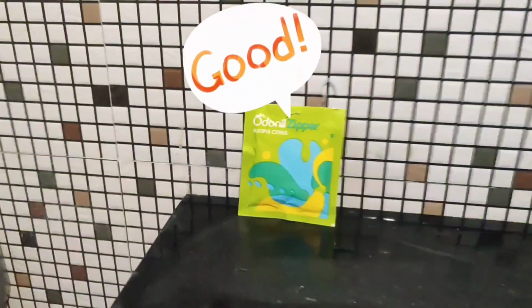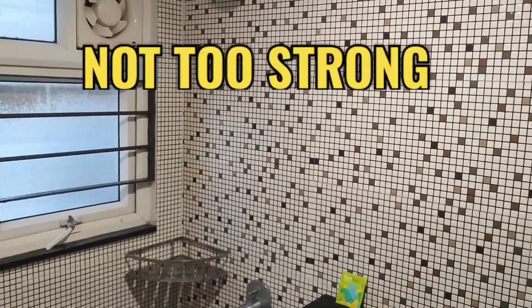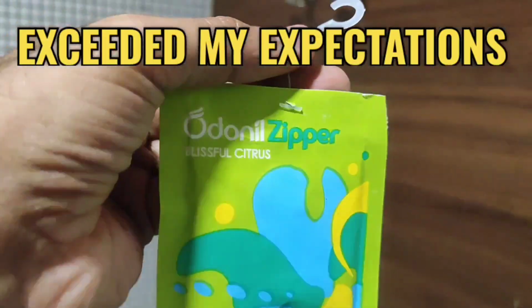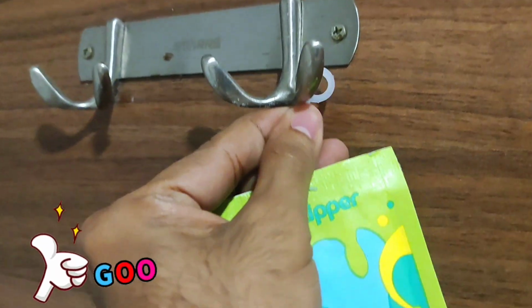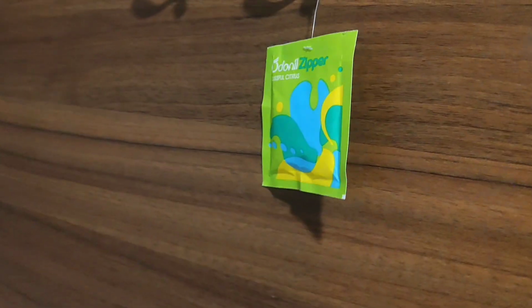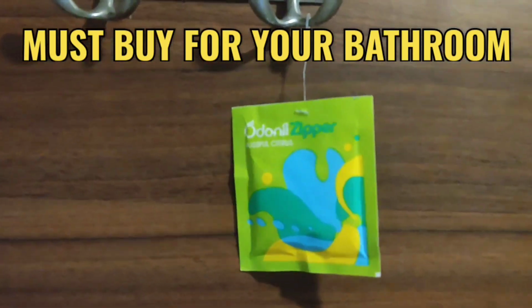I tried it in my bedroom, bathroom and living room. It fits right in and gives each place a little freshness. It's not too strong, so it works for home and even in an office. So to conclude, Odonil Zipper Blissful Citrus Air Freshener exceeded my expectations in terms of both fragrance and longevity. Considering its reasonable price and long-lasting performance, I would highly recommend the Odonil Zipper.